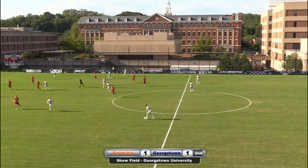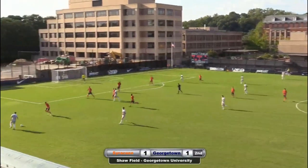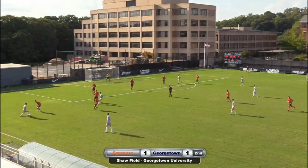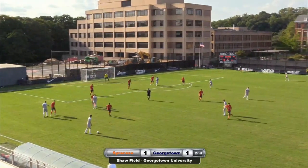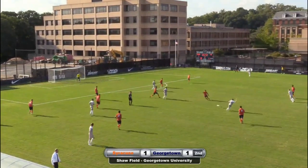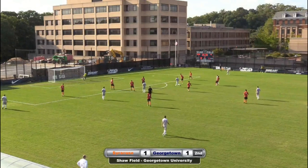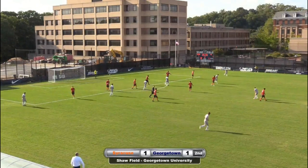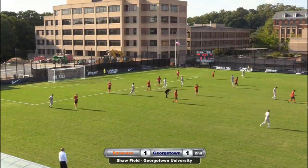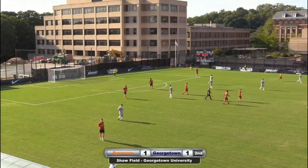There's Zawadzki finding the overlapping Sean O'Hearn, the junior from Pennsylvania. Now Lochner, the grad student. Zawadzki, terrific ball to Dotson. Laid off to Fisher. Would like to have that one back. Caught a lot of turf there, and the shot goes harmlessly wide. Fisher is known to have a good strike from distance.